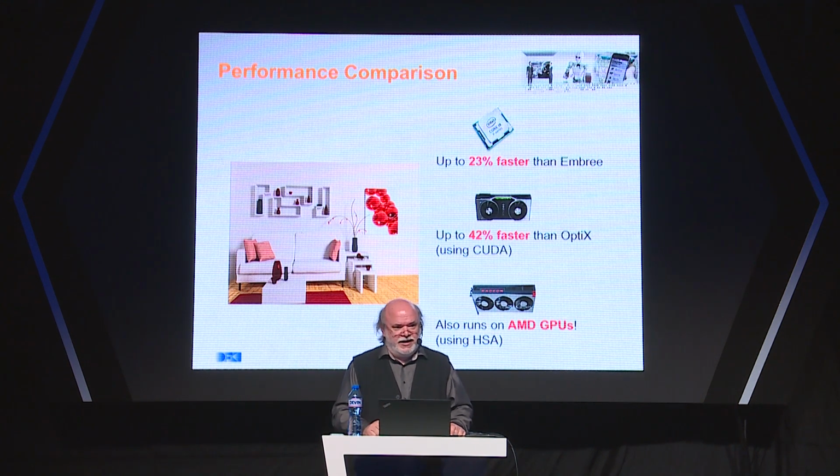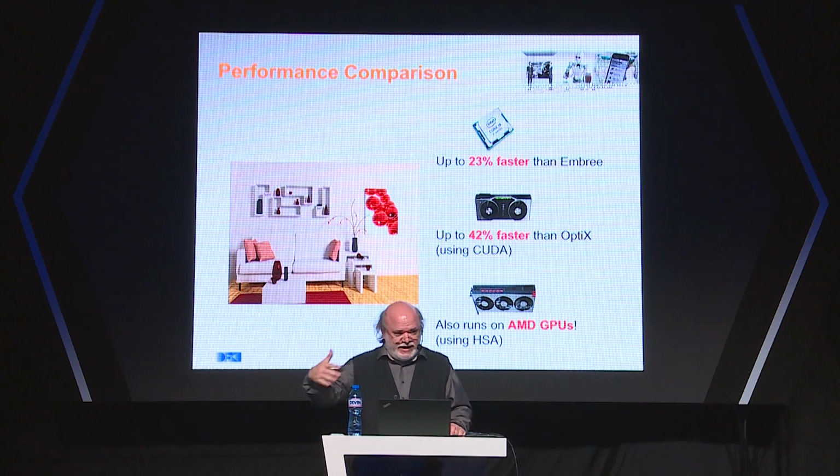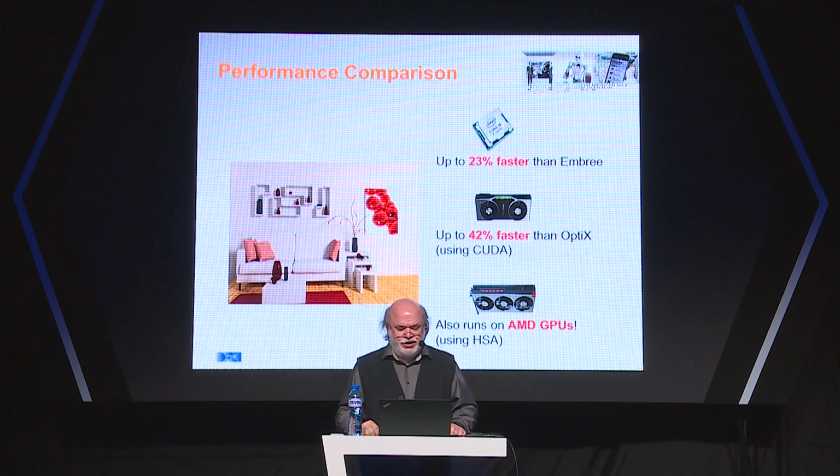Optics, because instead of an Uber kernel, a mega kernel approach, we're actually using a wavefront approach, and that gives us a lot of performance, and so we're actually up to 42%. So these are the best case numbers. And we're using CUDA or PTX to interface with the GPU.